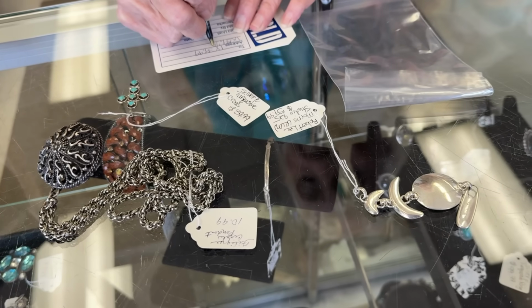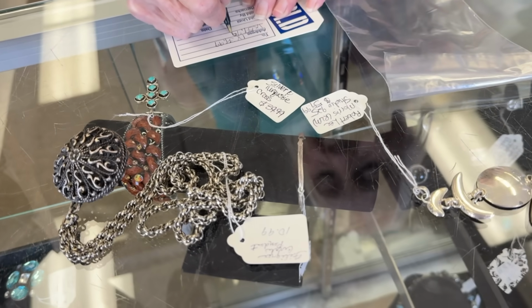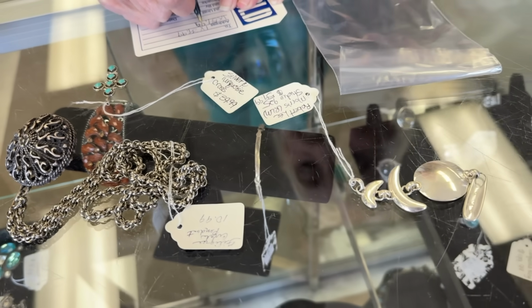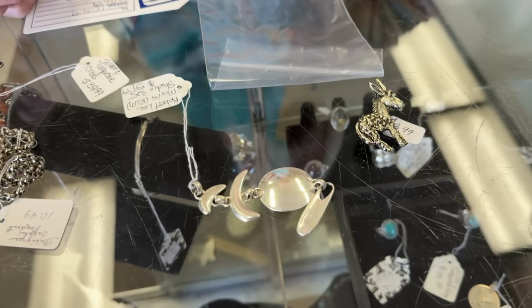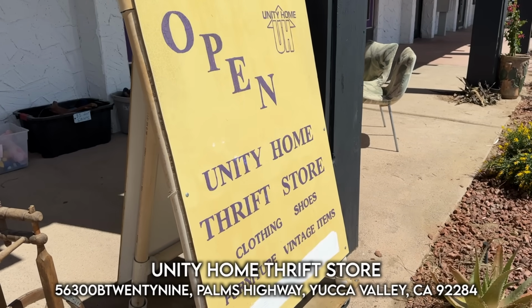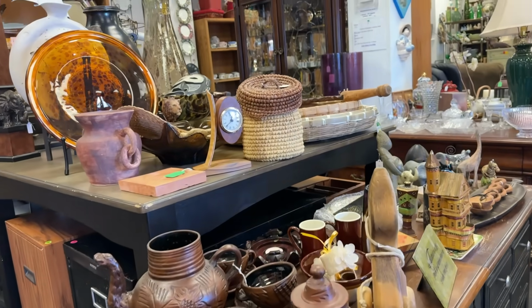Though I didn't end up splurging on the lighter, even though I did love it, I did find a bunch of amazing vintage jewelry. And stay tuned till the end of the video where I'm going to show you up close and personal all of the vintage jewelry that I purchased from this entire trip. Our next stop is Unity Home Thrift Store, and I spent almost the entire time in this store at the jewelry counter, and I will show you at the end of the video why.